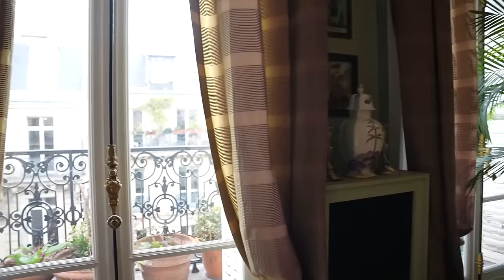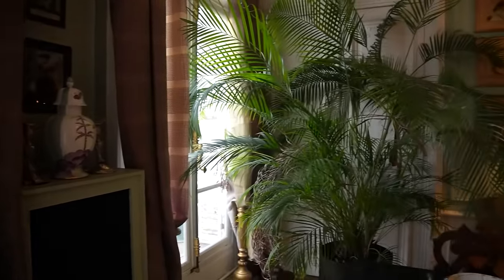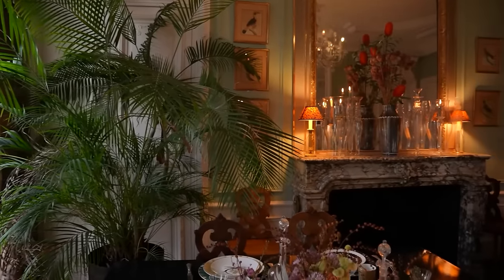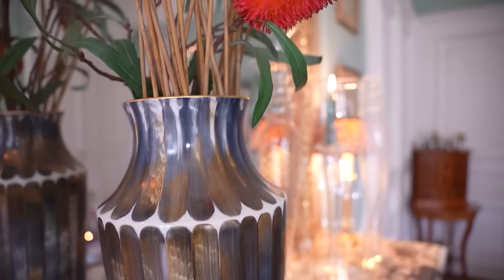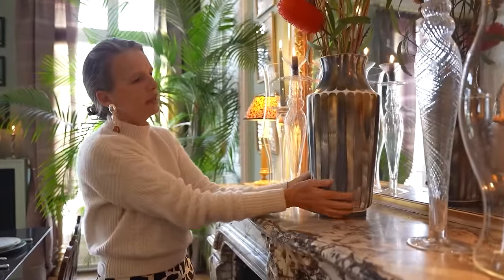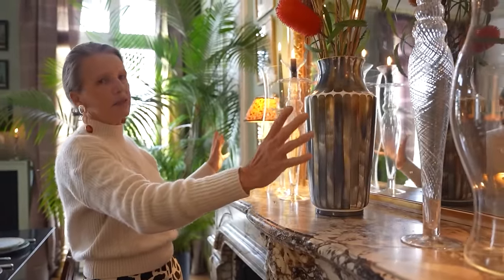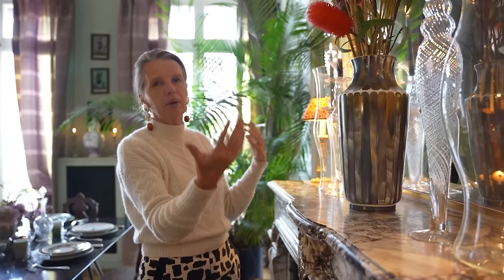On the chimney, I have my Athena vase, in the Panache collection, with this lovely brush stroke work, which can remind some feathers. Here it's in these blue-gray tones, and around, candles. You will see in this room that there are candles everywhere.